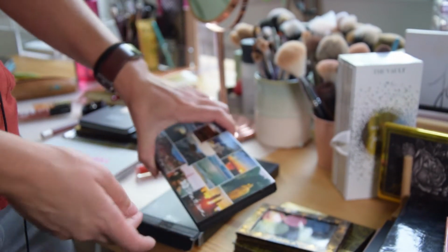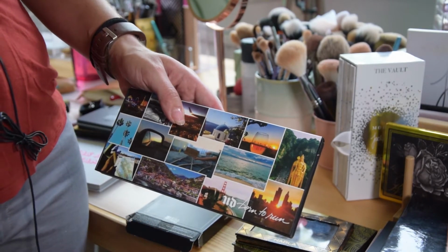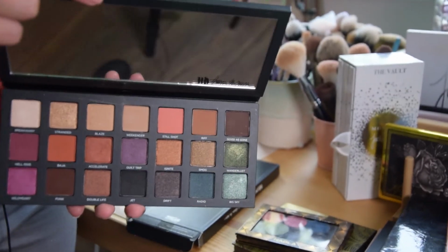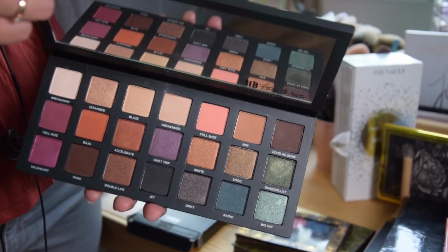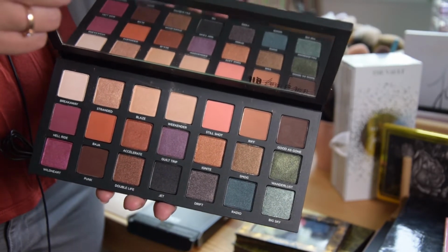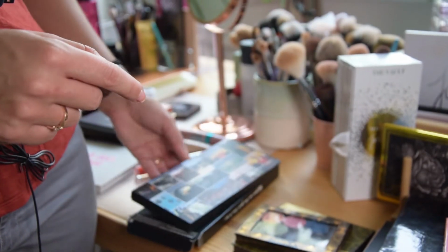Then you didn't see this one in a haul yet because it arrived, I think, the day after I posted my August haul. But this is the Urban Decay Born to Run palette, and this just arrived. You might have seen it on my Instagram, and I've used it twice so far. So this is definitely going to be out for me to try, plus it has the perfect fall shades. I will be using this one heavily this month.